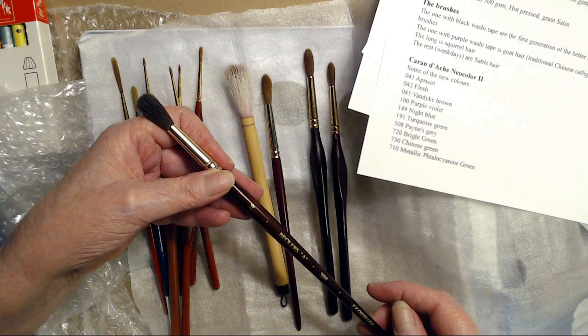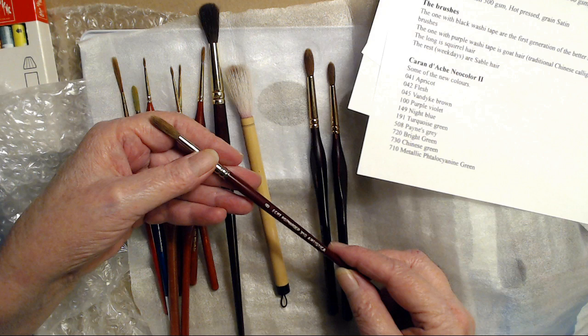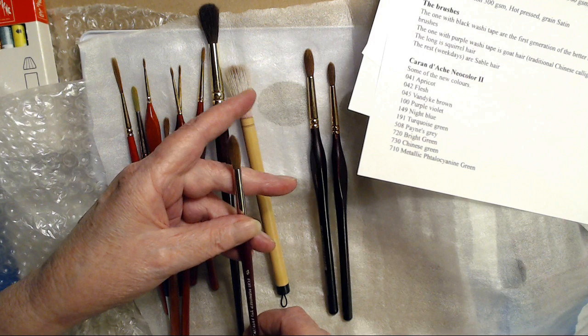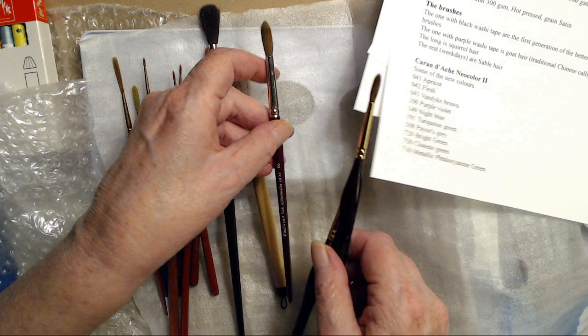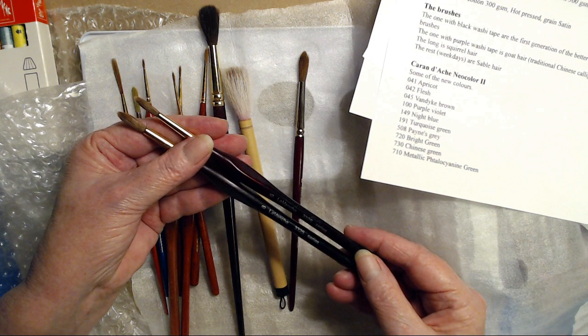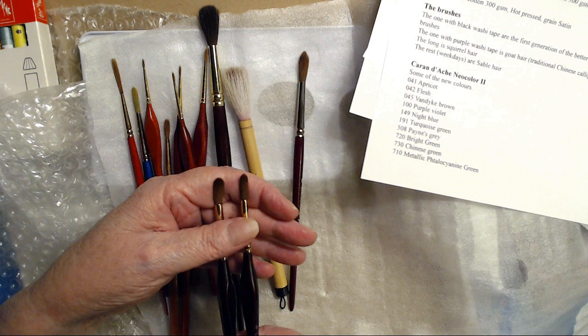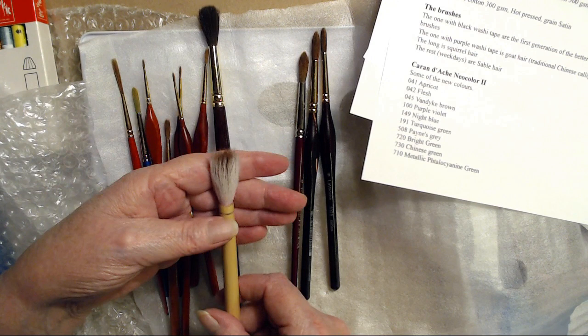Then there is a number 8 made by Artistica. And this one is also sable. And then these two are number 6 and 8. And these are made by Lavanche, L-A-V-A-N-C-H-E, the 3325 series. And these also are sable. And then there is the goat hair brush, which is for traditional Chinese calligraphy. This is a cool brush. And it is amazing.